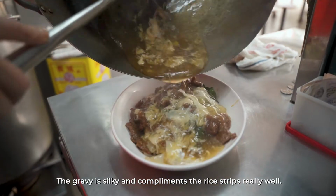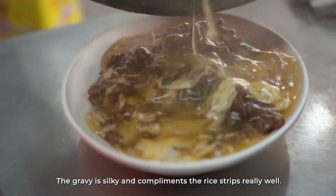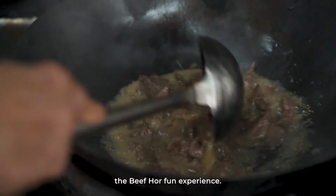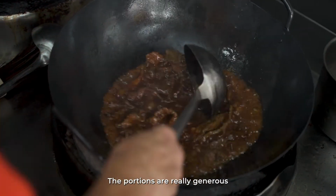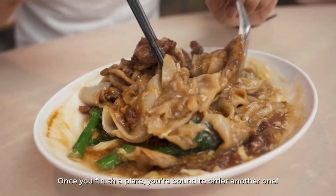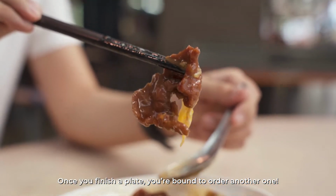The gravy is silky and complements the rice strips really well. The beef is tender and really enhances the beef Hor Fun experience lor. The best part, the portions are really generous. And unlike your traditional Hor Fun, it's not too overwhelming when you keep eating it leh. Once you finish a plate, you're bound to order another one.